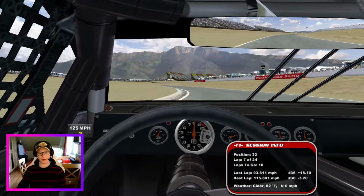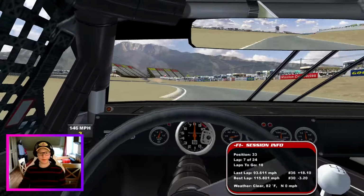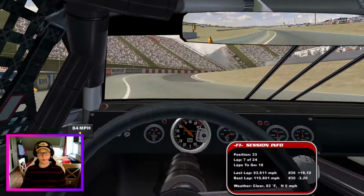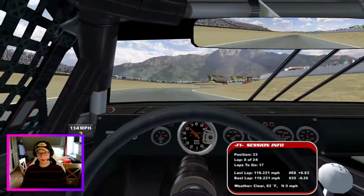But these folks weren't on pit lane, so yeah, we'll just see what's happening this race. There's some smoke. Cut across the grass here. Gotta move on. I just ran my fastest lap.